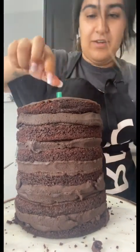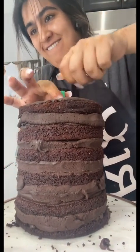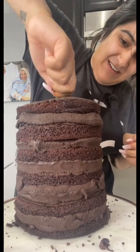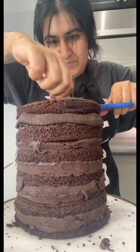Let me pull this back out. Fuck. Guess not. I can't pull it out. Okay, it's stuck in there. Cool, maybe it's just one dowel. I was going to do three.